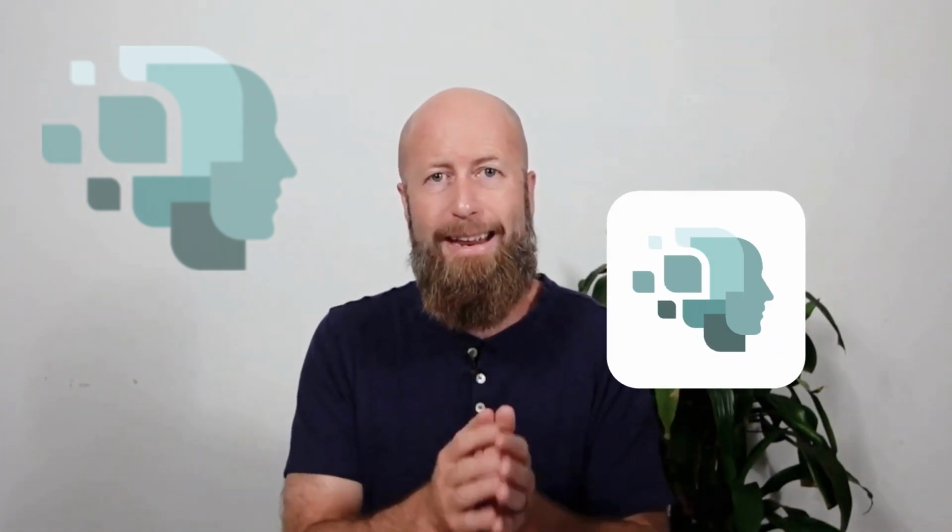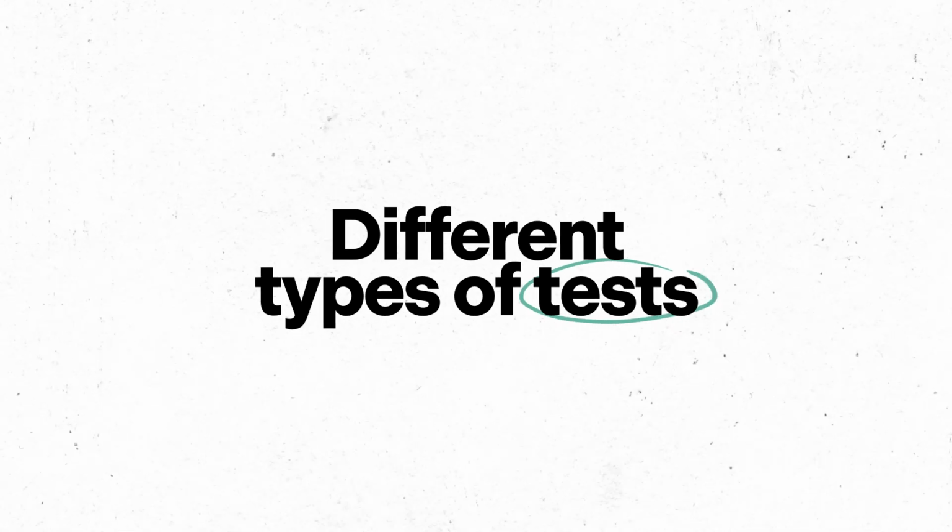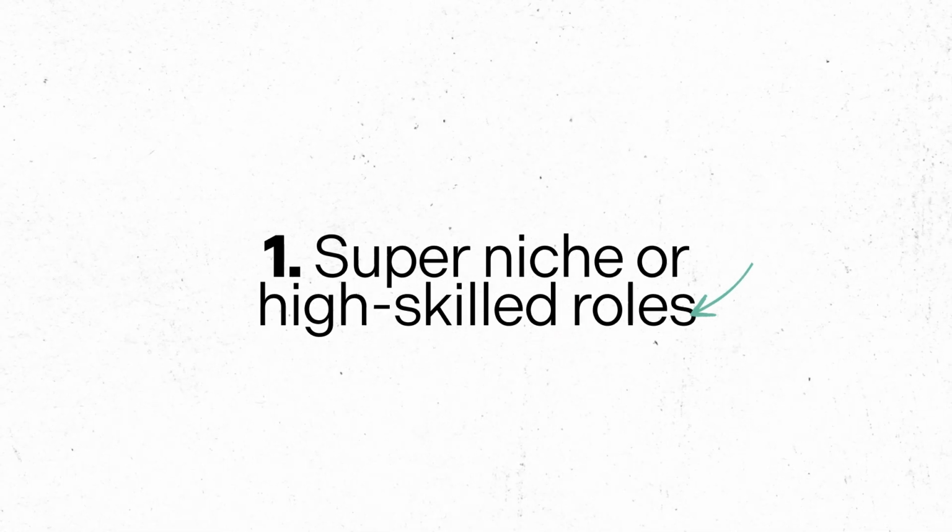Plus, all the different proctoring tools are built right into Discover, so these people can actually take it at home, and we know with a high degree of confidence that they didn't cheat, right? So there's a couple of different types of tests. The first one I talk about is the super niche or high-skilled roles. AI is fantastic at helping you create those if you follow the 3 steps that we're going to discuss.